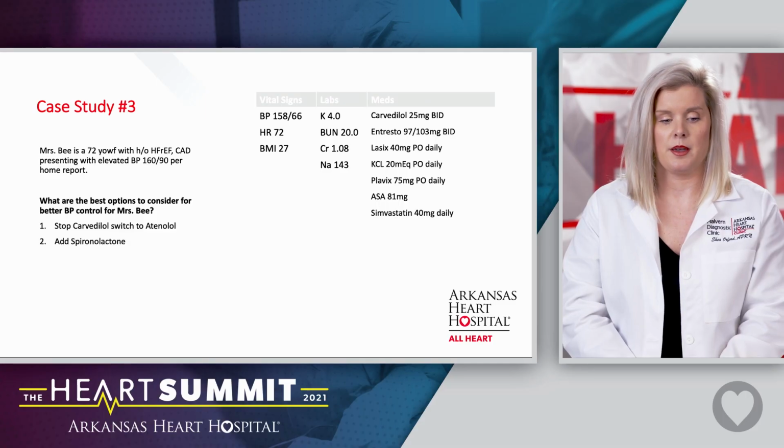To start off with, would we consider switching carvedilol to atenolol? If we know anything about the evidence-based medications for heart failure, there are only 3 evidence-based beta blockers to help us manage heart failure that consist of carvedilol, metoprolol succinate, and bisoprolol. So switching to atenolol would not be an appropriate option for this patient. We would keep her on her current carvedilol dose.